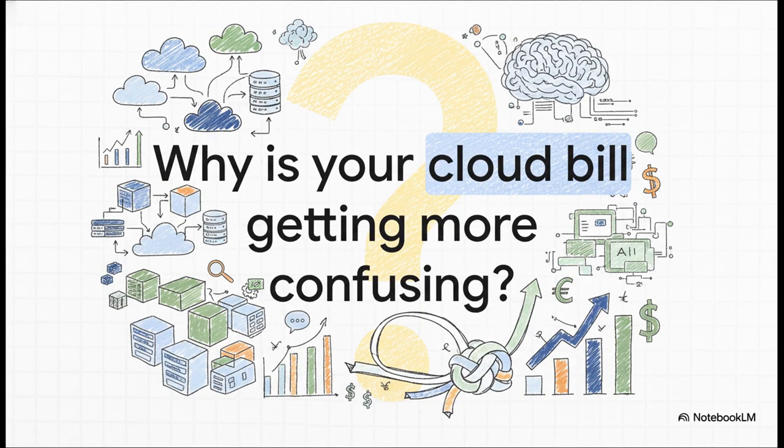But hey, let's back up a bit and start with a question you've probably been asking yourself. Why on earth is my cloud bill getting so confusing? And look, it is not just you. Let's be real, as we all jump into multi-cloud, Kubernetes, a million SaaS tools, and now this huge wave of AI workloads, just figuring out what we're paying for has become a massive headache.